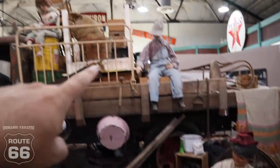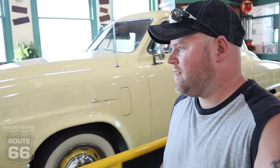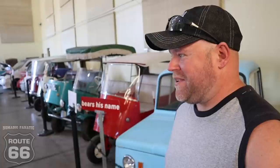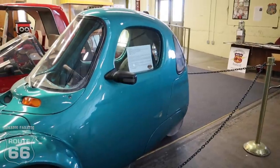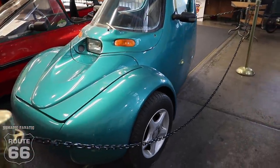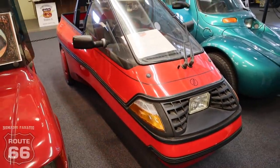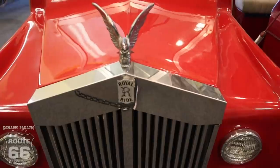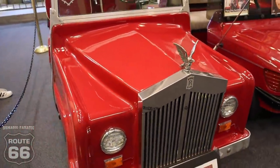Granny, isn't your spot up there on top? Oh, there you go. You can camp in a Studebaker. Of course. Ooh, that's pretty. They've got some very weird, unique automobiles in here. Speaking of the mother road and being quirky, this was made in 2003, said to go 70 miles an hour. Electric. A 1993 of some sort. Mercedes electric. And that's definitely a Rolls Royce.